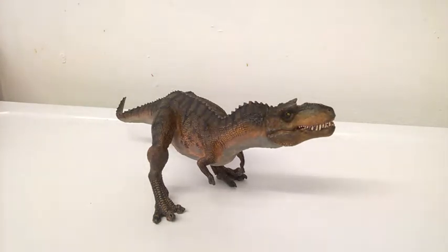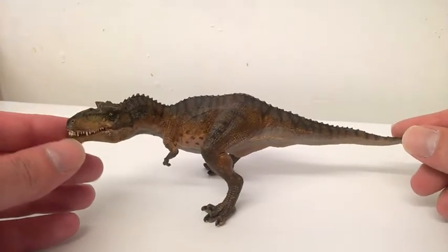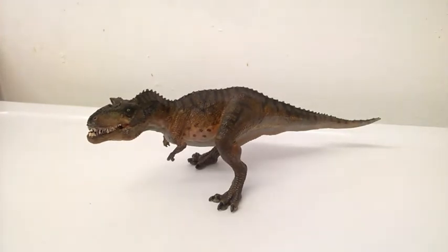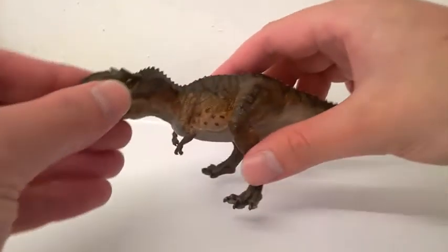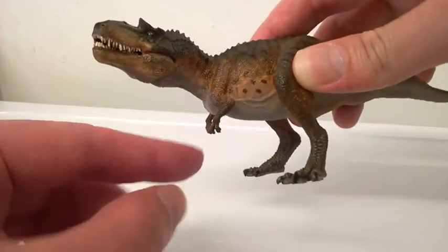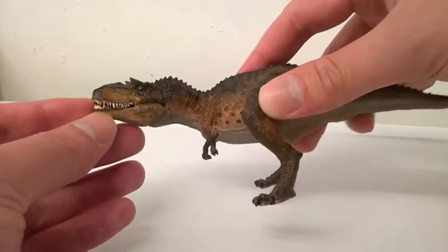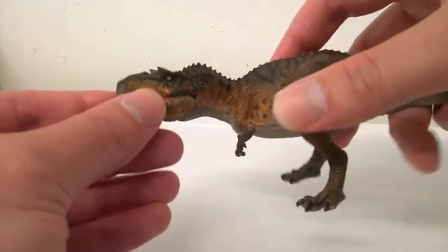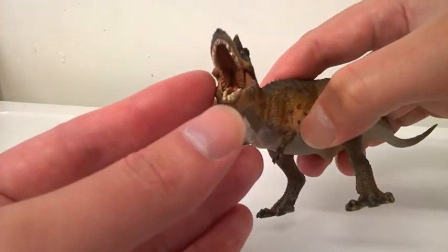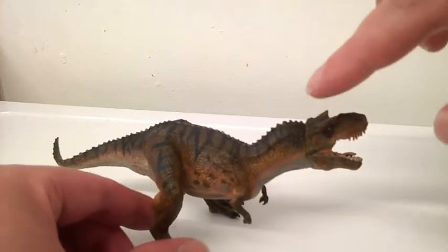Now let's have a look at this model. This model from Papo, I must say, is actually one of the best. Now, while it may not look as imposing as the Acrocanthosaurus, it's the details on this specimen. There's no case of Bigfoot. The arms are short, it's a tyrannosaurid, and they're positioned correctly. There's no hint of lips here, but that's okay. It's got an adjustable jaw. That is nice detailing in the interior of the mouth there. It's a nice scalation detailing there.